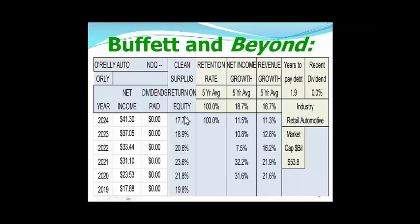Now, when we look at the clean surplus return on equity, remember the average stock in the S&P 500 has about, let's call it 13%, actually a little lower right now, clean surplus return on equity. So stocks with a higher clean surplus return on equity will most of the time outperform the S&P 500. And remember, over any 10-year period, 96% of professional money managers who manage the publicly traded mutual funds cannot outperform the S&P 500. And that's a Morningstar report, just in case you wanted to know.